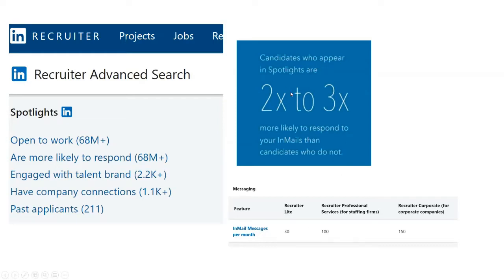So again, this is what's given to you when, let's say I'm posting for a job. It actually says candidates who appear in Spotlight right there, they're going to respond to my email, right? And twice, like 3 times. So why would I email somebody who's not active? Why would I waste my email credit on people who are not ending up in here? So your goal should be ending up right here.